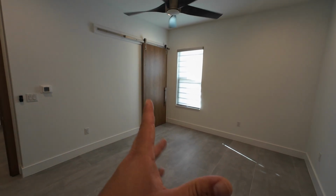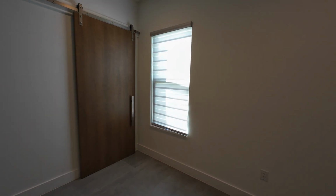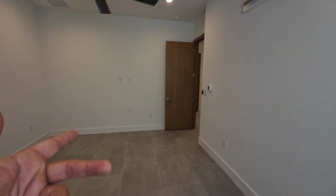And then you have a nice window facing the side of the home, getting a lot of natural light into this area. And these blinds look like they're automatic. Just not sure how to get them to open up in order to get to the natural light in here, but it definitely provides a lot of natural light within this space.